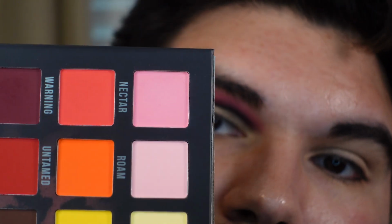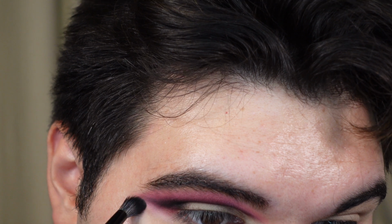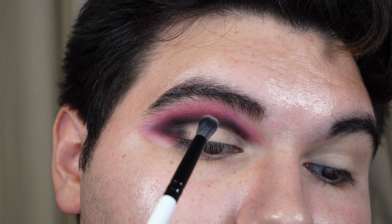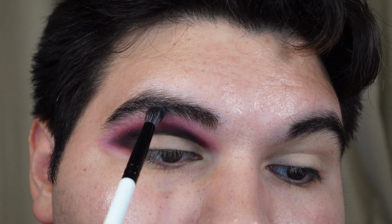I do want to take one more shade from here. It's the next row over. It has a lighter pink called Rome. So we're going to take her next. She's a borderline white pink, she's very fair. I feel like she's just going to blend that edge out even more. Actually, aside from the white, I think that's the lightest color in the palette. Oh, that's so pretty.